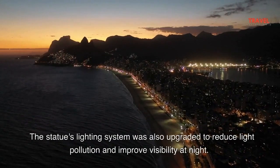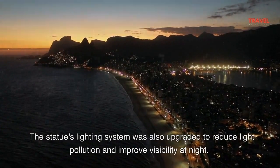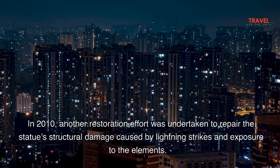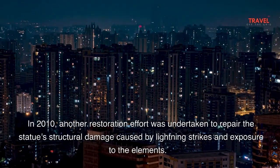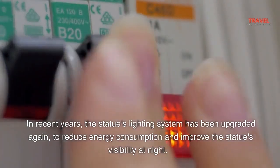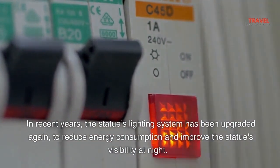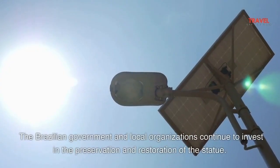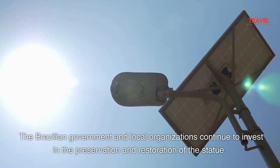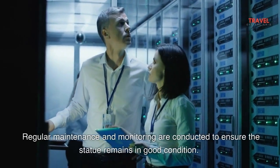The statue's lighting system was also upgraded to reduce light pollution and improve visibility at night. In 2010, another restoration effort was undertaken to repair the statue's structural damage caused by lightning strikes and exposure to the elements. In recent years, the statue's lighting system has been upgraded again, to reduce energy consumption and improve the statue's visibility at night. The Brazilian government and local organizations continue to invest in the preservation and restoration of the statue. Regular maintenance and monitoring are conducted to ensure the statue remains in good condition.